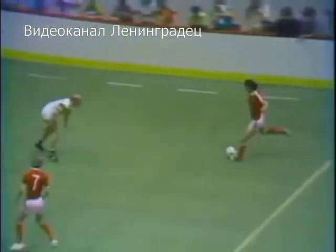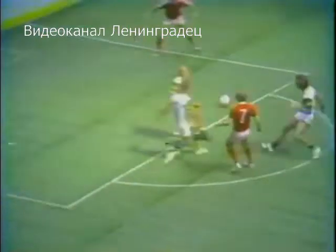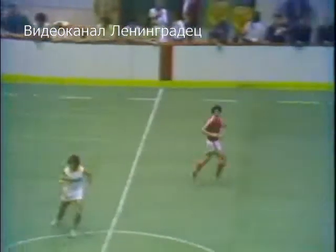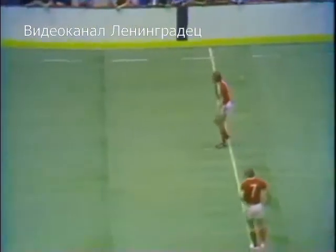Davidov coming up the wing. A ball inside to Luhoff. He tries to give it to Orlov. Nikolai Orlov. There's a goal. The Russians have scored, and that's Luhoff with the goal. A beautiful bit of give and go right there by the Russians, and helping on the assist, Davidov, Anatoly Davidov. Make it 1-0 for Zenit of Russia.